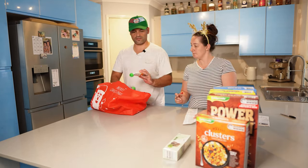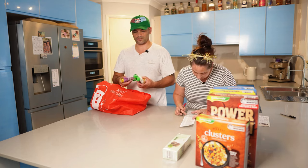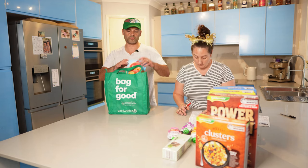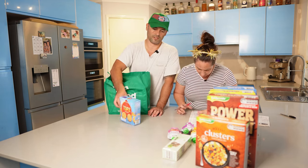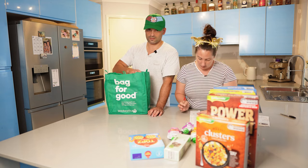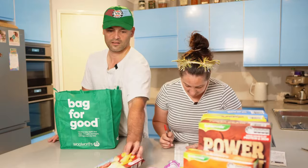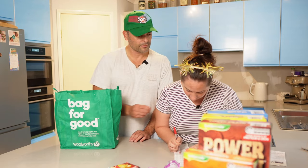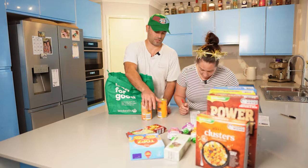$4.99. And then various pouches for the little girl. 95 cents each. Tops. Oh yeah, they're nice, a bit nice. Like rips. Yep. $2.69. Butter shortbread. We always need a bit of shortbread at Christmas. $2.29.